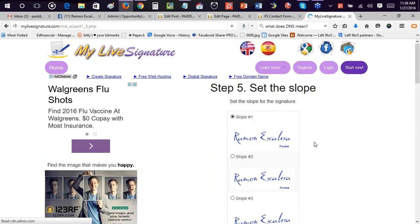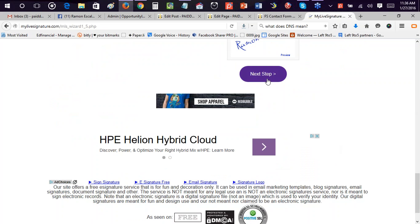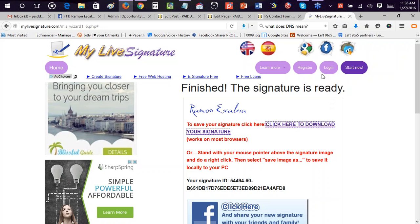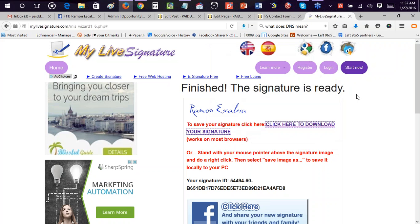So this is the slope, right? I like mine straight like that. So I'm going to go to the next step and click here to download your signature. Does it download as a JPG by any chance? I believe it does. Or PNG? I think it's a JPEG. PNG. Okay, save file. You left it as transparent, that's why. That's fine. That's good.